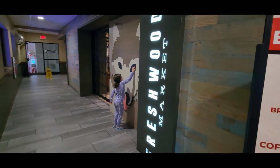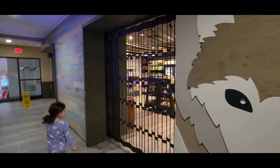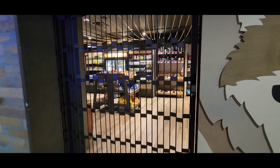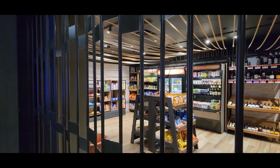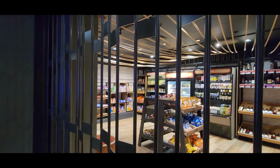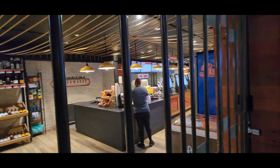Okay, so this is called Freshwoods Market. This has all your overpriced stuff that you think you need. Obviously, there's wine, beer, soda, apple juice, Doritos. Sometimes you just get in the car and drive here, I guess, and don't realize there's other things to do. There's popcorn, like I said, there's sandwiches, pizza.